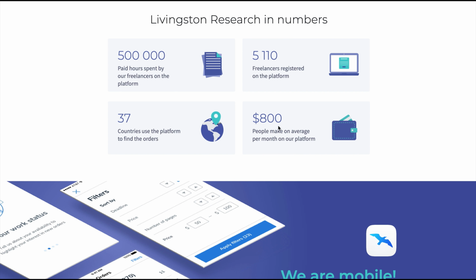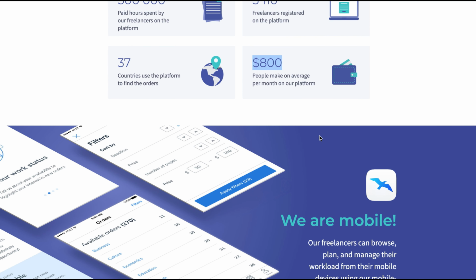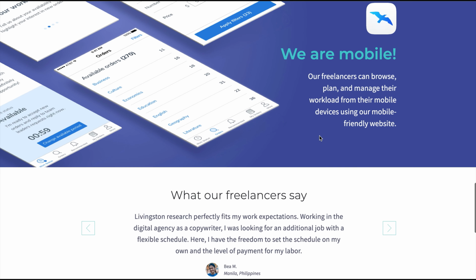With regards to pay, people make an average of about 800 USD per month on the platform. 800 USD per month, guys. I just want to do a bit of calculation so that we're all on the same page as to how much that would be. In rands, we would say 800 times about 17. You're looking at making about 13,600 to 14,000 rand per month working on Livingston if you are from this side of the continent.